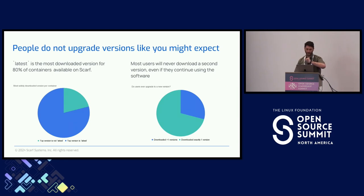One surprise here is that we like to think that people will upgrade when we cut new releases, and the reality is they don't. Not super surprising to some, maybe, but the converse of this is that if you distribute a container and you tag a latest, that is what most people are going to download. The defaults matter a lot. If you have a runtime, a package manager, et cetera, the defaults are very, very important. However, most people are not going to download your artifact twice. Just the reality.